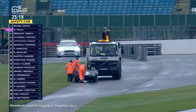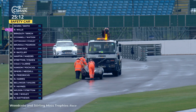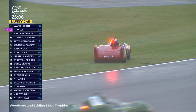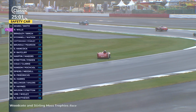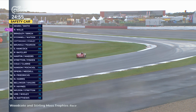It looks like they've got that car out of the way. It has got a bit of damage to the right front, I'm afraid, but the marshals doing another superb job, and hands up to the marshals today. A very, very long day. Oh, we've got somebody else pulling off. That's the Lotus 10. Number 10 always runs as number 10. That's Malcolm Paul and Rick Bourne. Now that's going to have to be rescued, which is going to mean the safety car is going to be out for longer than we were thinking.